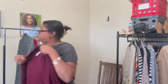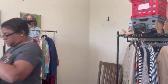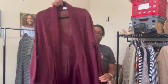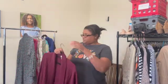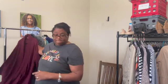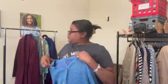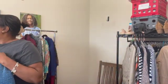So next up, this is Rebecca Malone Plus. It is a 1X cardigan sweater, and it's duster length. Now this next brand has not typically moved quickly for me, but it is Cut Loose and it is a Lagenlook button front sweater as well.